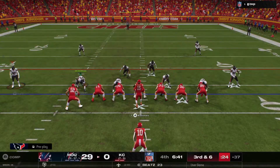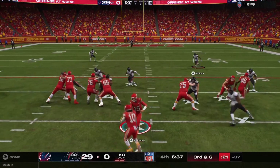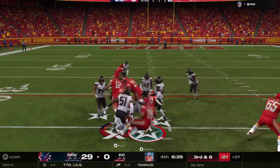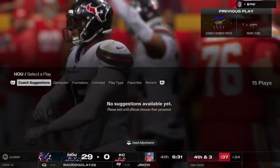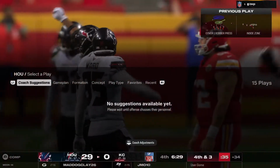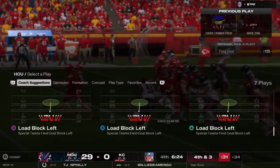3rd and 6 for them to figure out now. Yellow. Right back to Pacheco. And he pushes forward, but they don't get much there. A 3-yard gain leaves him just a little short. A decision to make now on 4th down. Gain of 3. It's 4th down.